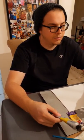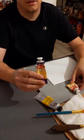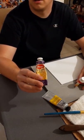But yeah, so I don't use real cadmium paints because of two reasons. First reason, they're cancerous. Is that what you meant by poisonous earlier? Yeah. Second reason, they're too damn expensive.